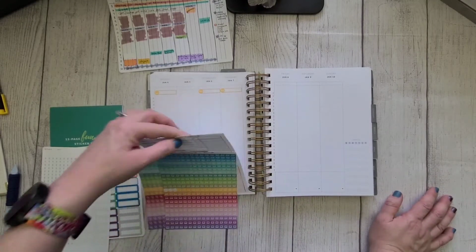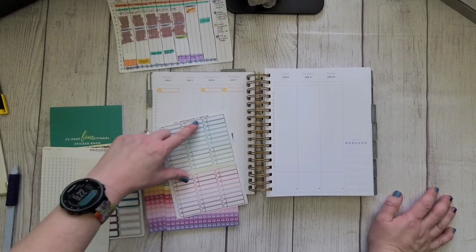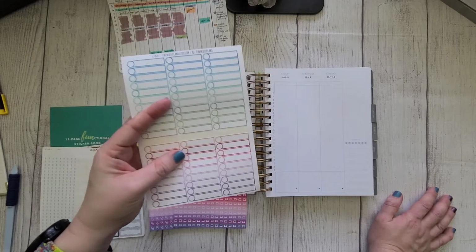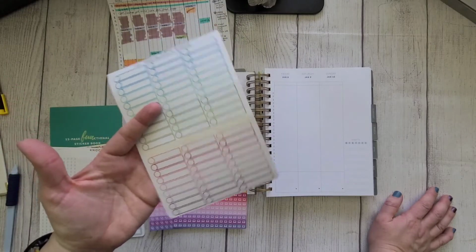I think I'm going to need way more of these flags, and I love that they include almost every Makselife color. I'm not sure which one I would put for physical environment, but it looks like the rest are pretty well represented, don't you think?